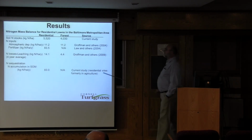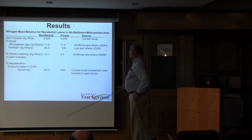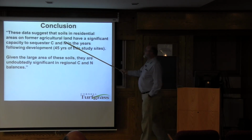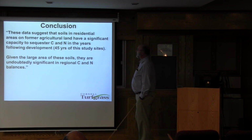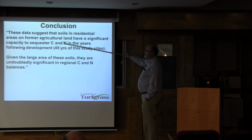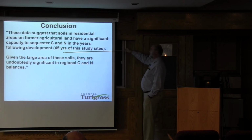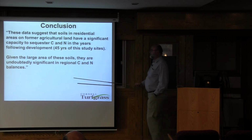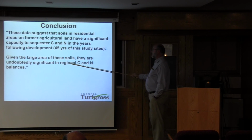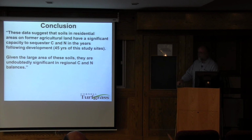And so we did a mass balance in these areas, and adding that up, he was able to conclude from this, and I'll put his concluding statement up here, that these data suggest that soils in residential areas on formal agricultural land, so these were suburbs that had taken farms over, had a significant capacity to sequester nitrogen and carbon following development. In this case, they had data for 45 years. Given the large area of these soils, they are undoubtedly a significant regional carbon and nitrogen balances as a form of sequestration.